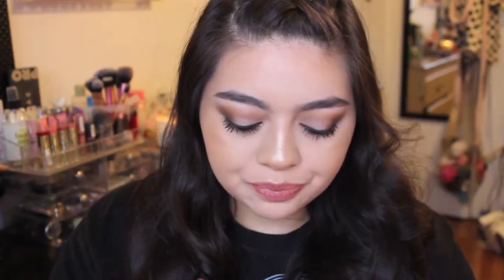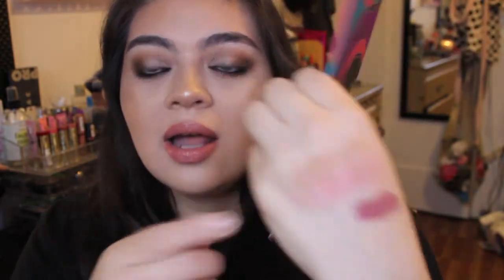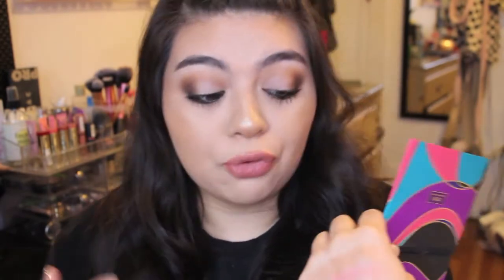Your contour, which I will admit, I think it's a little bit too light. I prefer a darker contour, because can you guys see that? It shows up really light, but it's really simple and easy to blend. It's not chalky. It blends really pretty. It's a little bit too orangey for me, but I think this is perfect for contouring, and like I said, I really, really like it.